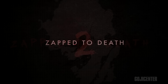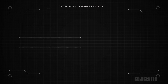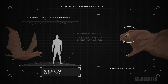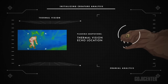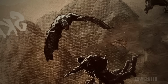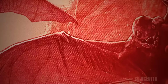2. Zapped to death. If you thought the leafwings were horrible already, meet the psycho vulture. A close biological relative to the leafwing, but with evolutionary adaptations to not need camouflage and light receptors in their eyes. Its thermal vision allows it to exclusively locate potential prey. In this case, humans. If this wasn't freaky enough, these animals live up to their name by voluntarily ingesting a type of poisonous pufferfish, which drives them on a barbaric craze to kill.